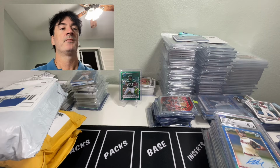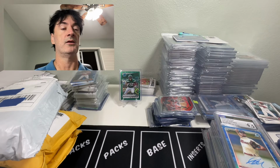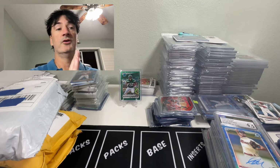Let's get to it. I'll just say this up front. These are all low end stuff. Hey, $10, $15, I think. Rarely would there be one more than that. There's a couple in here. Mostly slabs, baseball, like I said, so if that's not your thing, then feel free to click off.